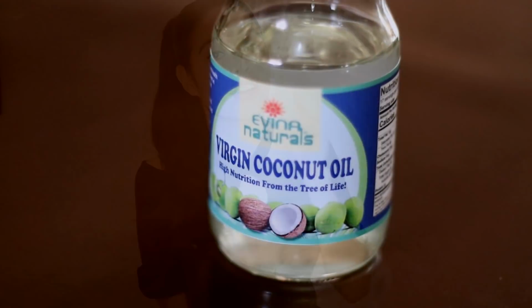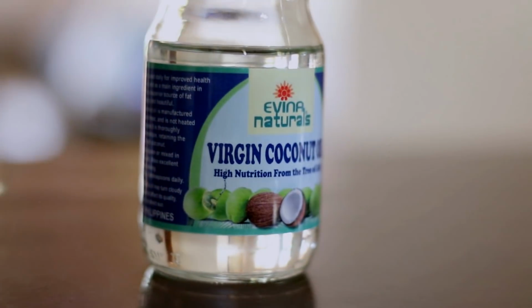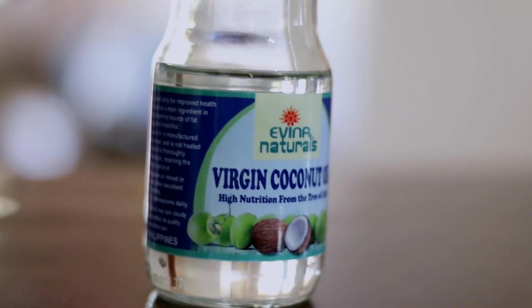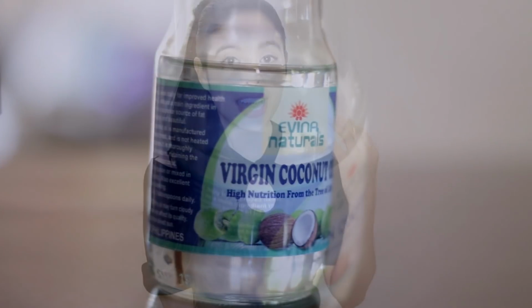So let's begin. Number one is to use VCO, or virgin coconut oil. Back then when I was trying to repair my hair, I didn't really have access to the oils that I have right now. So I went ahead and just used virgin coconut oil on my hair, just because that is the oil that is available to me and also because of its hair benefits.